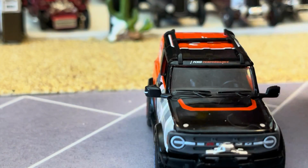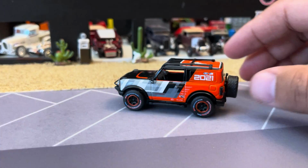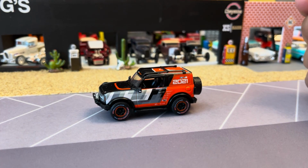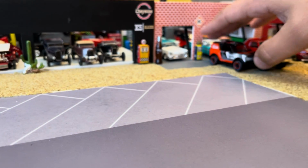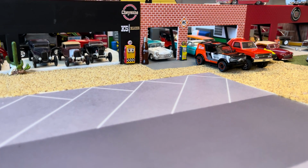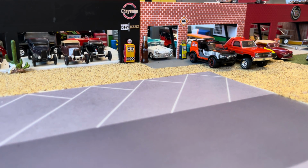It's got mirrors, which is kind of rare for Greenlight. So good detail. I'm sure a few people would like to get this one too. So this one's online pretty cheap as well. Even though it says hobby exclusive, you can get them. People import them. Or people stock them. All right, let's look at something else.